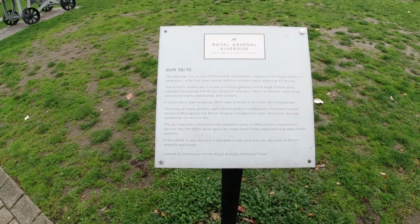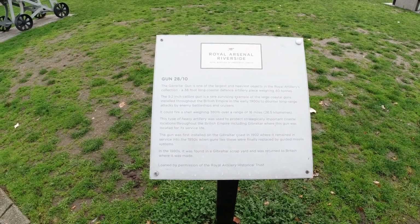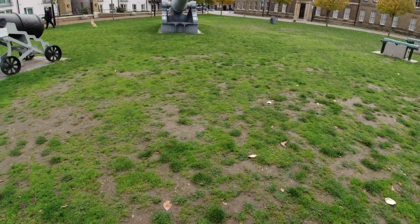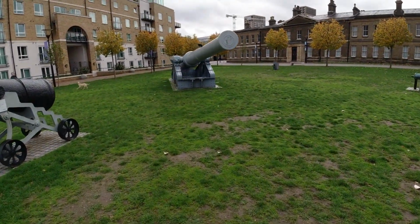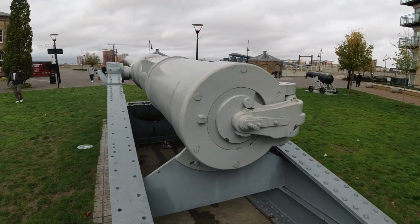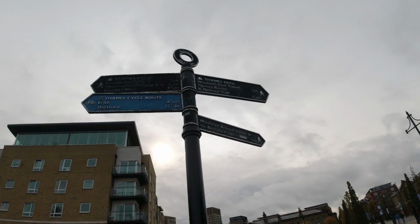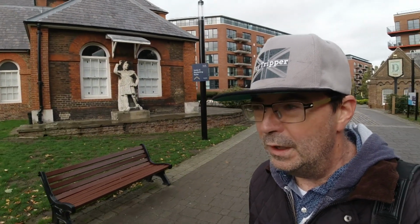So look at this, this is a Gibraltar gun. How strange is that, having just come back from Gibraltar? And this is it, the Woolwich Arsenal. Look at that, this is what defended the British Empire. So it's 6¼ miles today. Walking to Woolwich Arsenal, the train station is literally only about 5 minutes away. So we're just walking away from the sea and then we'll soon be there.